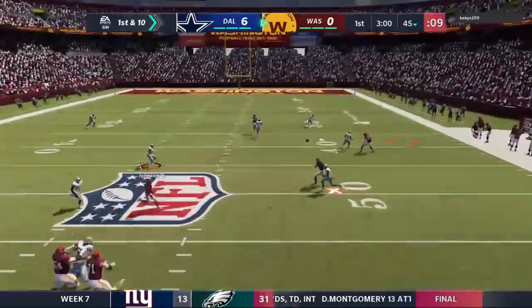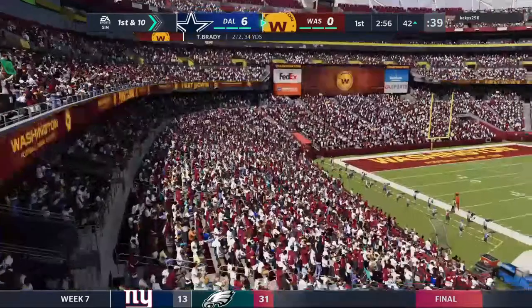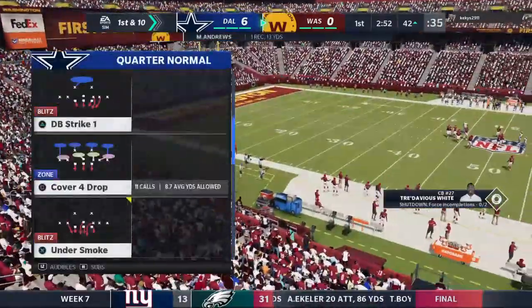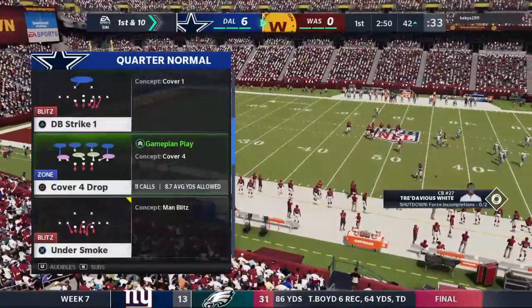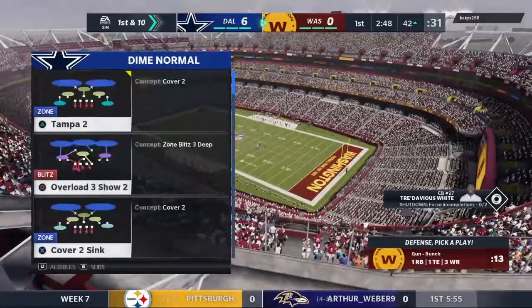Throwing on first down is Brady. Oh, a scrap for the football, and he's going to come down with it. And taking it across midfield and inside the 45. Another nice gain, 13 yards that time, and another first down. 1st and 10 at the 42-yard line.